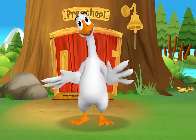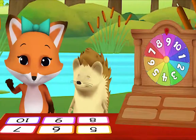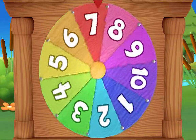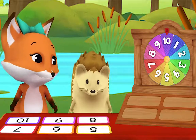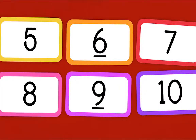Fox has the number wheel set up. Let's see what today's number will be. I'm ready, Mr. Goose. Here we go. Today's special number is 10. Okay, Hedgehog. Show me the card with the number 10 on it. I bet I can find it.